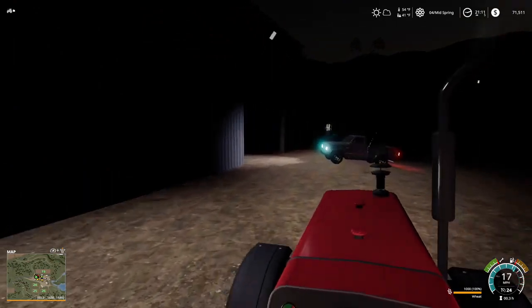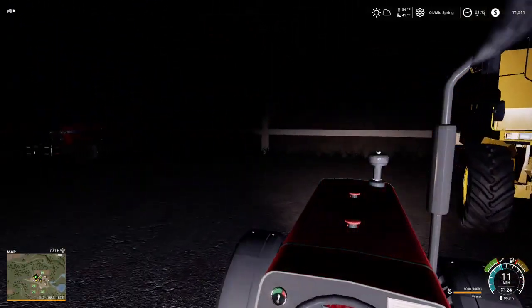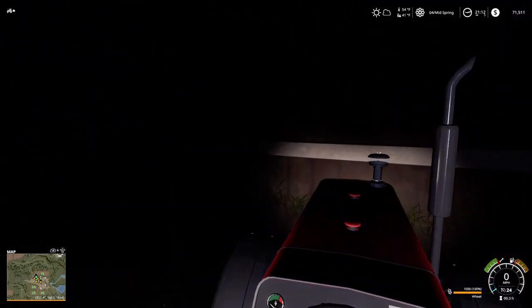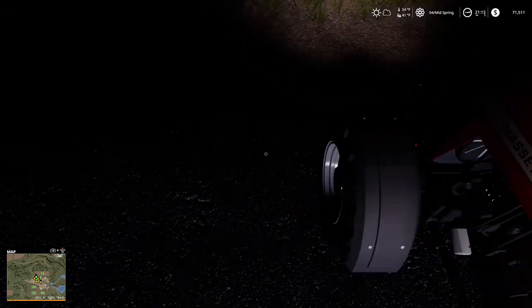Better park this here in the barn to keep that seed dry. I'm gonna park it right in here and turn it off. Hopefully it turned off. Alright. Nope, keep that attached. I wanna get off, that's what I'm trying to do.